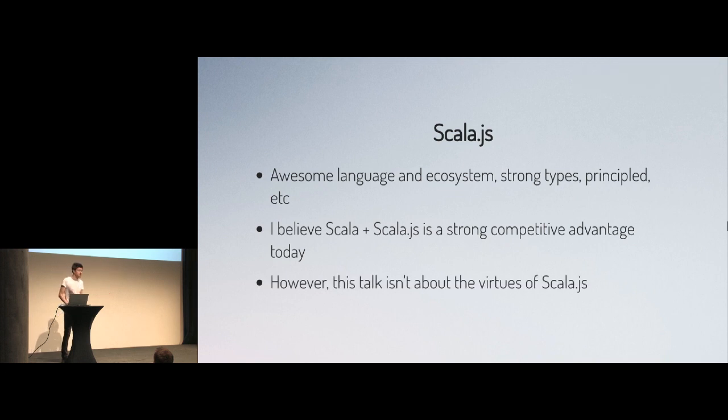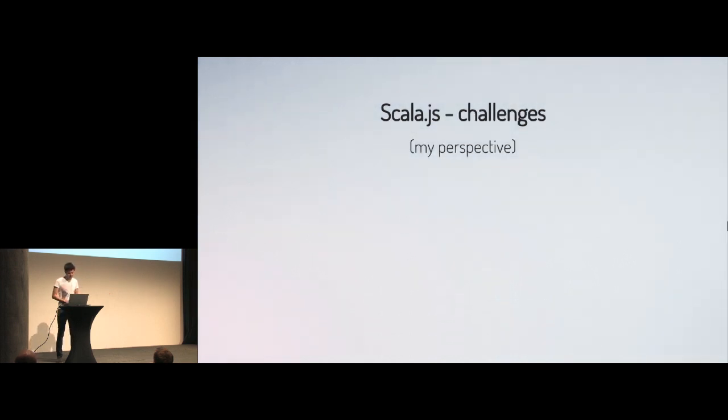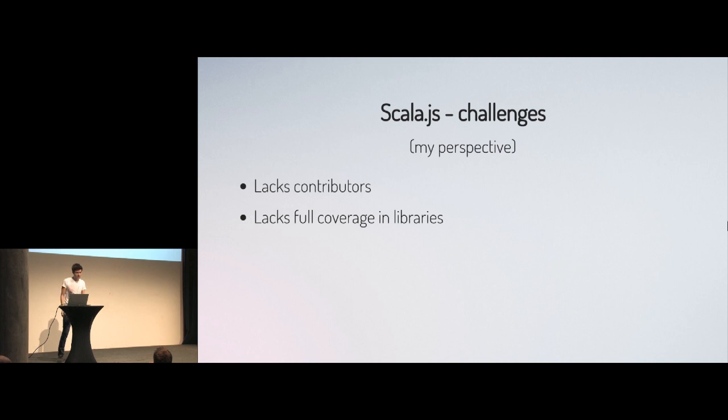The talk is not on Scala.js today itself. I wanted to talk a little bit about some challenges that I see, and I do have some proposal to solve some of it. So let's jump into this. And I mean, this is my perspective only. I think that although we have a lot of people working on it, we definitely could use more in terms of maintaining a whole ecosystem full of libraries, which is my second point.